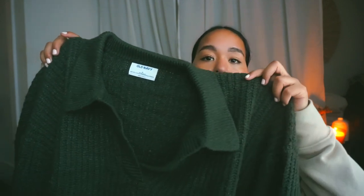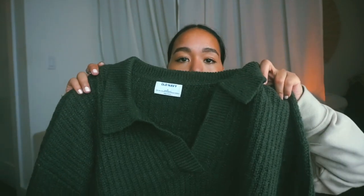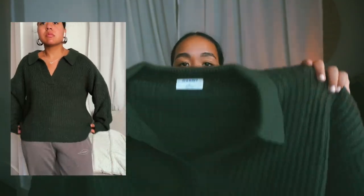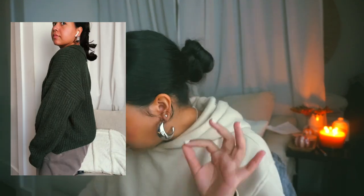The next sweater I've also worn recently, I'm just trying to figure out how to make it look correct, but this one is similar to one that I picked up from Primark, except it is in this beautiful hunter green color, has the open collar like that, very spacious and roomy. Been loving it a lot. It's size medium, but it's very oversized, as you can tell. So I love that, love the color.